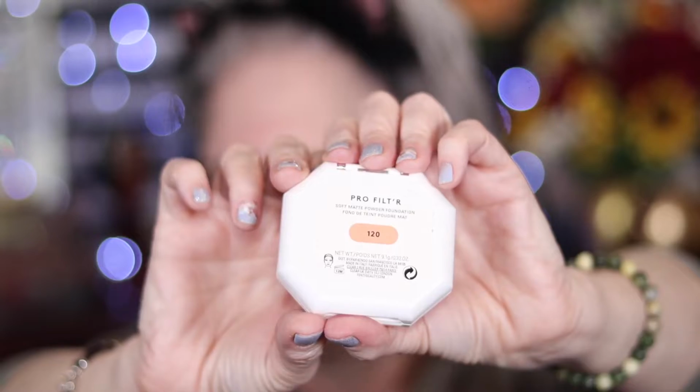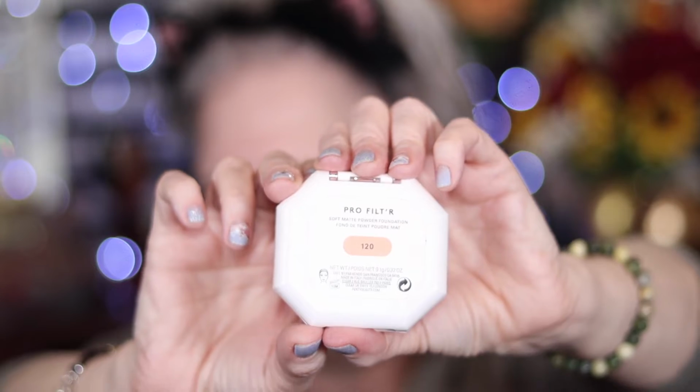But in any case, I have not put these two side by side yet. I have been wearing this, and I'll just give you a spoiler alert. I like it. I like it a whole bunch. But will it take down my MAC? That's what we're going to find out today. I wear this in 120.